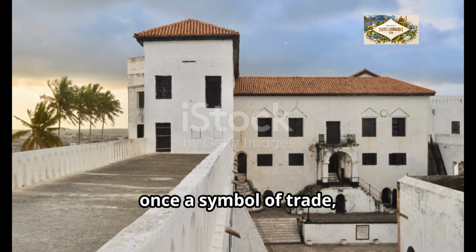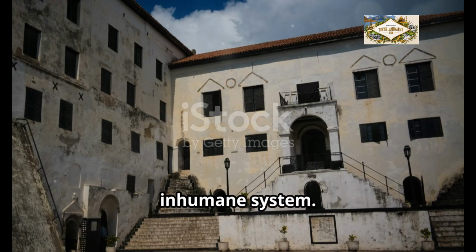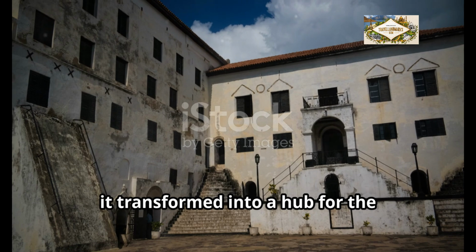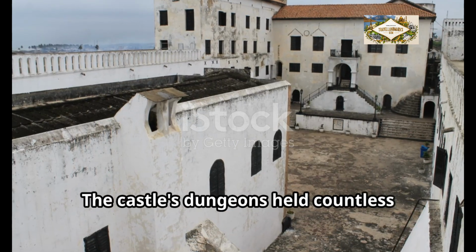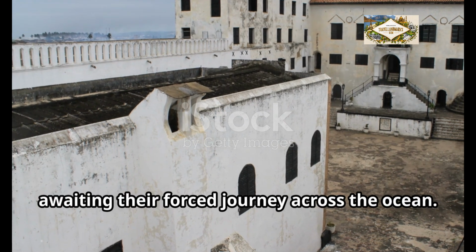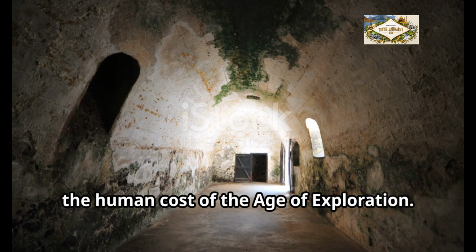Elmina Castle, once a symbol of trade, would soon become a key site in this inhumane system. Originally built as a trading post, it transformed into a hub for the transatlantic slave trade. The castle's dungeons held countless African captives, awaiting their forced journey across the ocean. This dark legacy is a stark reminder of the human cost of the age of exploration.